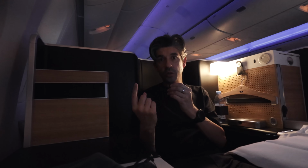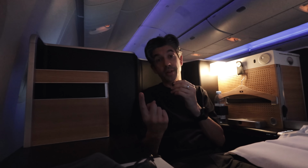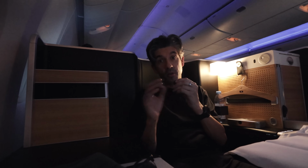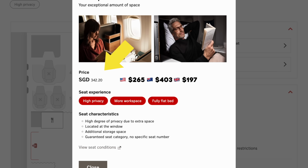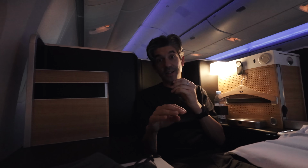There are three ways you can guarantee to book this throne seat. The first one is you pay for it, which is exactly what I did. So I'll talk about the total cost of this whole business class trip in a second, but the price of the upgrade to this throne seat on this particular flight was 341 Singaporean dollars, which is roughly around 407 Australian dollars. I'll put some other conversions up here. That's on top of the standard business class fare that everybody else who isn't in a throne seat in this cabin is also paying.